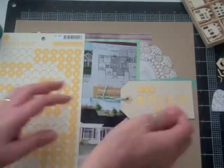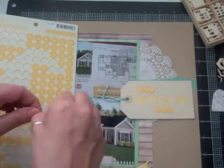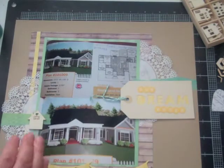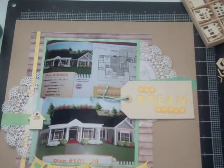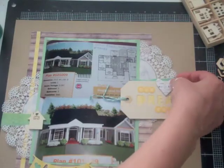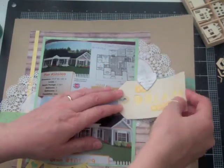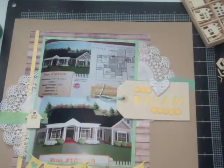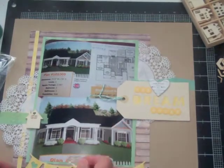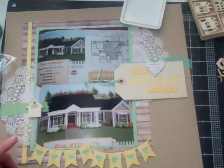So with the October Afternoon Honey Sticky Keys, I put "Our House," and then the word "dream" was there, so it's "Our Dream House." And those sticky keys, I have to say, I have tons of those round alphabets in my stash, and I've never used them. Even in the last few months, I stopped buying them because I don't use them, so there's no sense buying them.